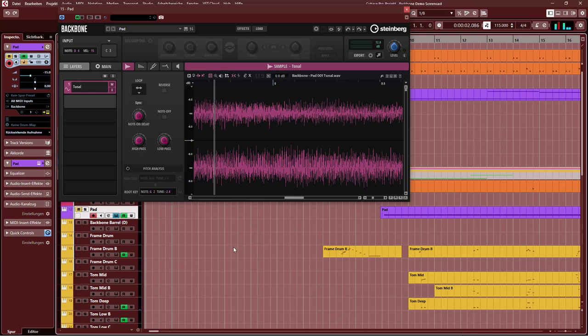You've never really noticed the pad, right? It is there, but you don't hear it. You just hear it when it's gone. Have a look at the sample page of Backbone here, and you see how easy it is to make your own pads out of your own material. The re-synthesis does an extra job too.